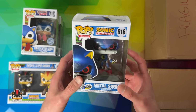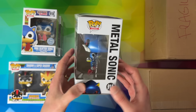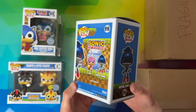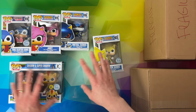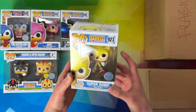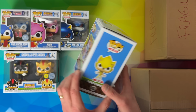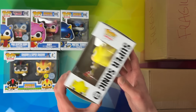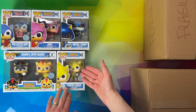Metal Sonic, really cool. I thought there was already a Metal Sonic Funko Pop, but actually there isn't. So Amy and Metal Sonic are brand new additions to the character lineup. We've got Super Sonic, special edition again. I believe one of these is a chase, and I'm not quite sure how that works, because obviously you can see what you're buying here.